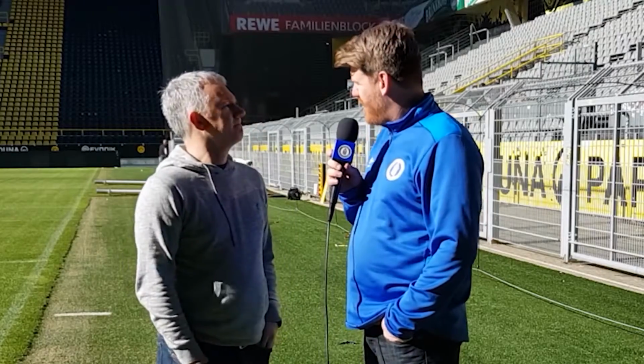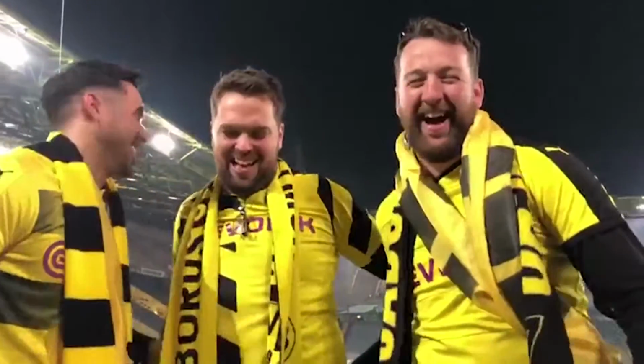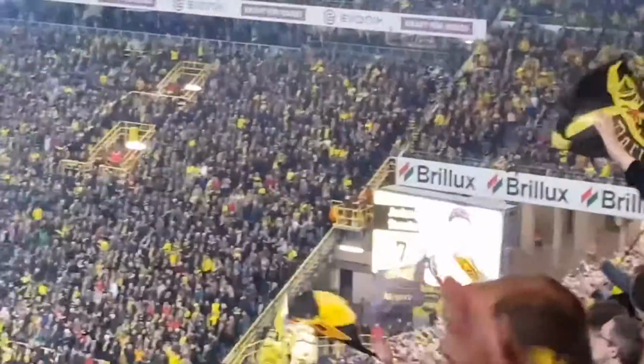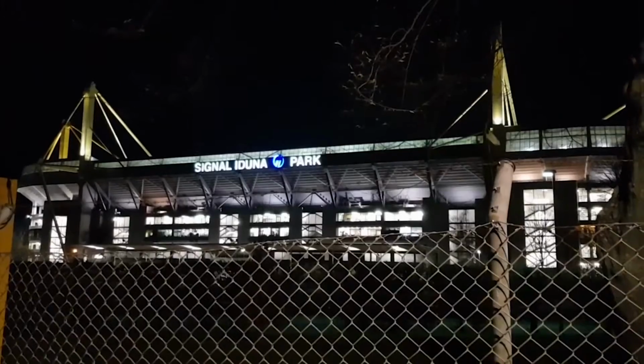We're here to look at the rail seating, the fantastic yellow wall, and just see how atmospheres are different in Germany, and to see what we can learn going forward. How does a team at the very, very top, and a team whose atmosphere is renowned, I would say, throughout Europe, how do they do it? What do they do different than we do in England?